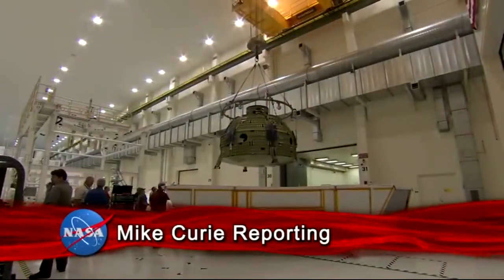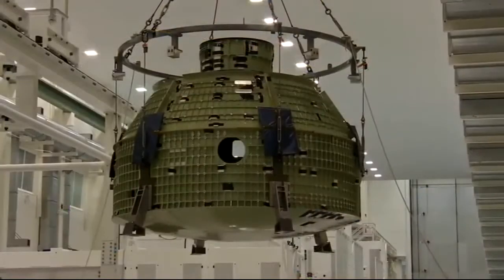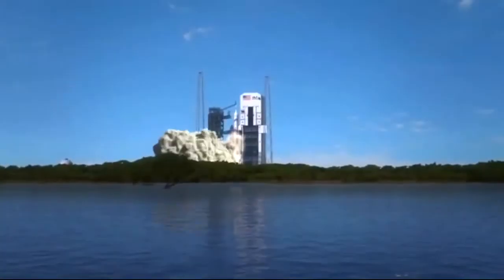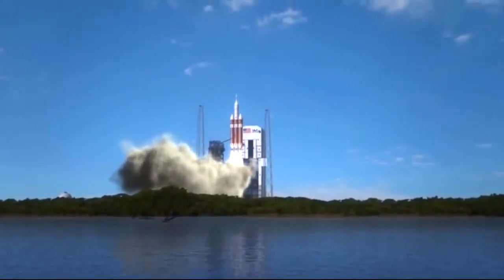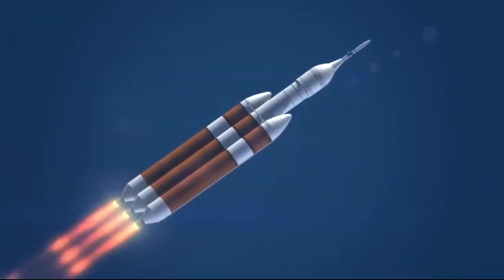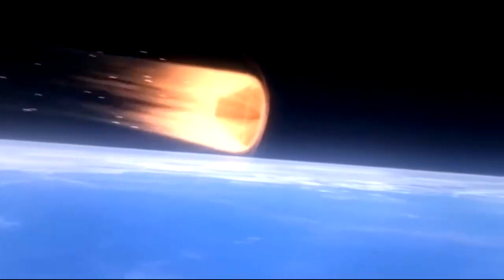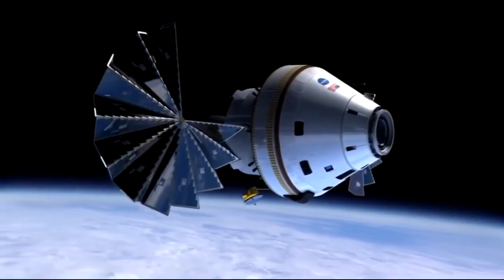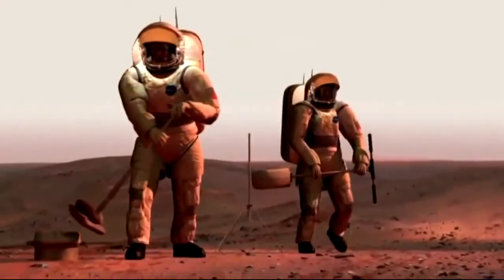The first Orion spacecraft destined for orbit arrived at NASA's Kennedy Space Center in Florida to begin processing for a flight test in 2014. The flight test, called Exploration Flight Test 1, or EFT-1, will not carry any people into space during the mission. Instead, it will be loaded with a wide variety of instruments to evaluate how it behaves during launch, in the vacuum of space, and through the searing heat of re-entry. Later Orion spacecraft will take astronauts far beyond Earth on missions to an asteroid, the Moon, and perhaps even Mars.